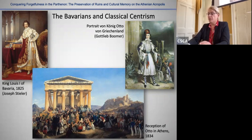The classical centrism favored by Otto and other authorities cultivated in the modern Greek consciousness the idea of an unbroken continuity with the golden age of classical Periclean Athens, and encouraged a selective attitude among officials regarding which antiquities to save. The main factor in the planning of interventions on ancient Greek ruins was clearly the aesthetics of purity, which encouraged stylistic restorations through the removal of most post-classical remains.